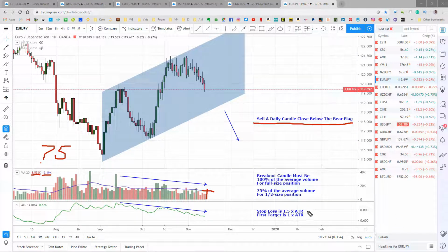Your stop loss will be 1.5 times the ATR. Your first target will be 1 times the ATR. So again, on the breaking candle, you're going to look over here at the ATR. You'll multiply that by 1.5, and you'll put your stop that distance behind it.